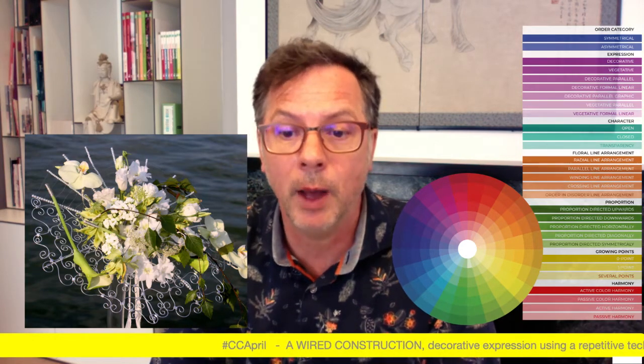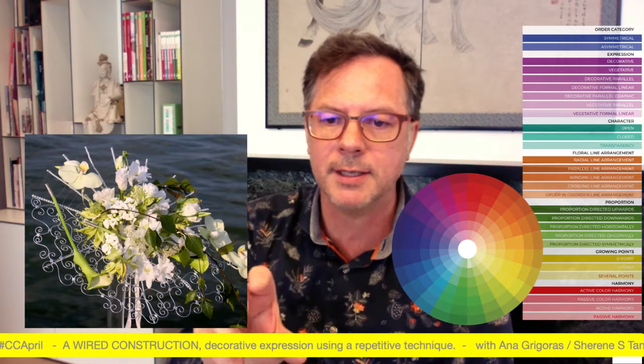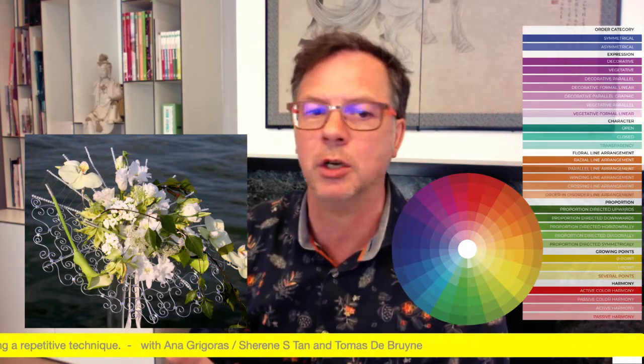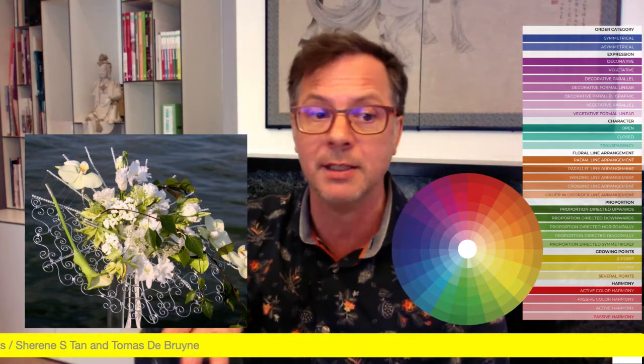Tell me. Active color harmony. Sorry? Active color harmony. Yeah. Well, you can say everything is happening with the whites and the greens, but take into consideration that there are a lot of things happening. Texture, the fact that you went for the static lines with the curly lines. Remember we had that talk, right? So there is a lot of activity. So we just call it active harmony.